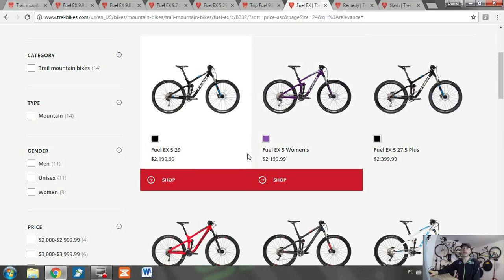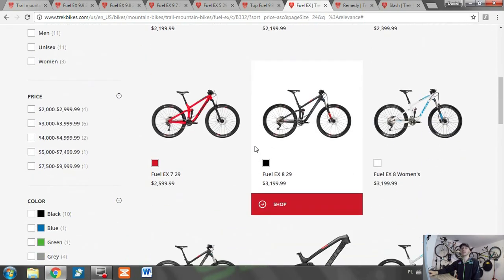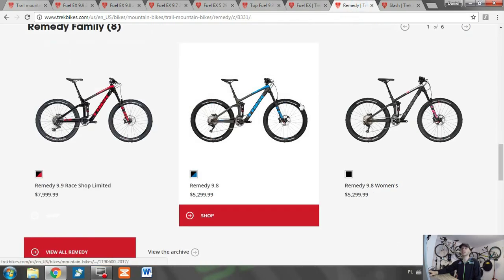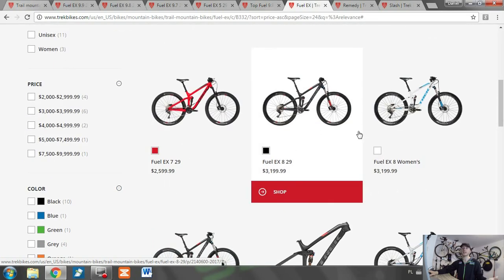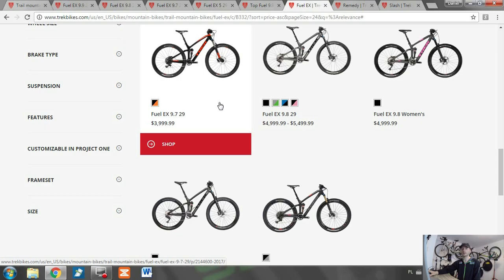I think Fuel EX will be very good for amateur riders, some weekend warriors having fun in the forest, lighter than Remedy. Remedy is still in between, so in the next episode I'm going to compare Remedy to Slash. But Fuel EX, either the cheapest one, aluminum, or the cheapest carbon. These are my tips. If you are riding or have been riding any of these, let us know in the comment section so that those buyers will have an easier job choosing the right bike for them.